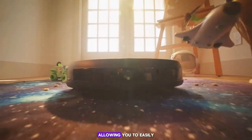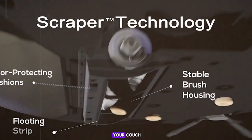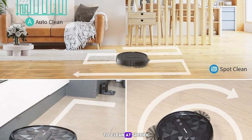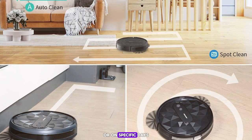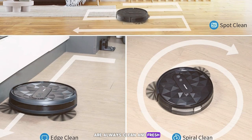The iRobo also comes with a remote control, allowing you to easily control its cleaning schedule and settings from the comfort of your couch. You can set it to clean at specific times of day or on specific days of the week, ensuring that your floors are always clean and fresh.